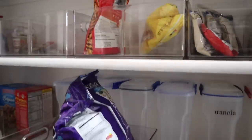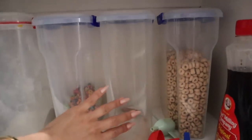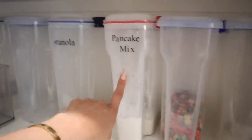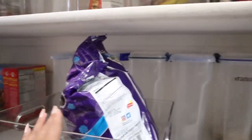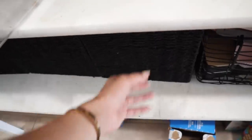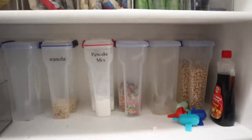So the kids' snacks will be here, and cereal. I probably don't need all these anymore. As the kids get older, I can start editing some of this down. But like pancake mix, we can refill and just really get this nice and clean. The other thing we need to do is make sure we have enough bento boxes and things like that. So yeah, let's get organized.